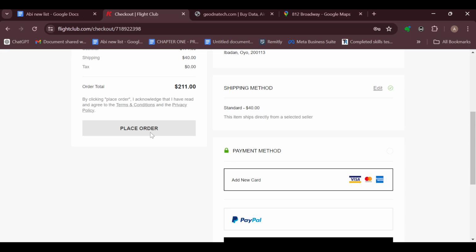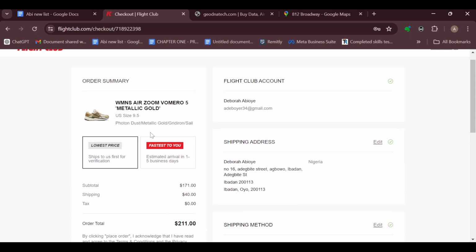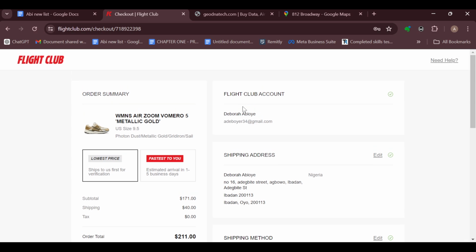Your shoe will be shipped, and all you need to do is wait for a notification via your email that your order has been delivered. So go to the delivery store, get it, and you're good to go. So this is how you can buy on Flight Club.